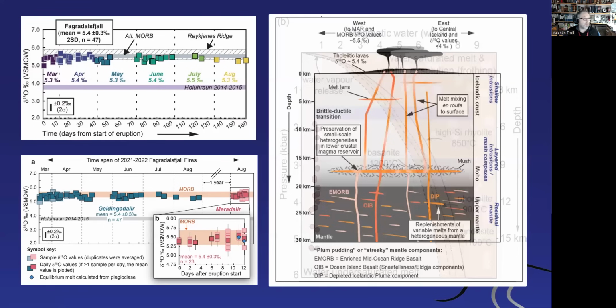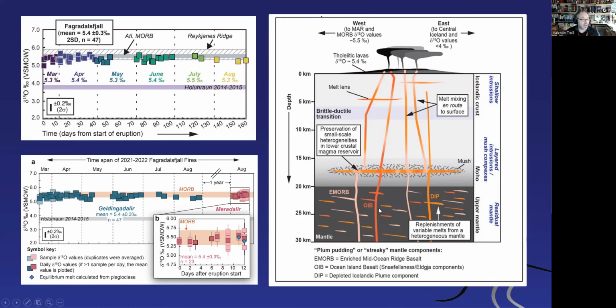This led us to this model at the time, and this is an important model because it shows that there may be different mantle components that could be depleted as well as enriched, ORB and DIP components, as the geochemists might want to call them. But we also have a mush area here somewhere in the crust, and this is likely the source for feeding upwards.